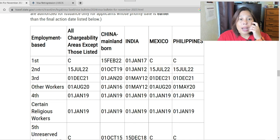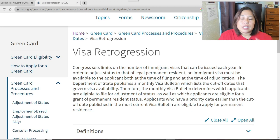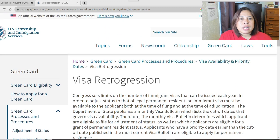As of right now, as you can see, you cannot see any 2023 dates. You cannot see 2023. So this is what we call retrogression. What is visa retrogression? This is from the USCIS official website.